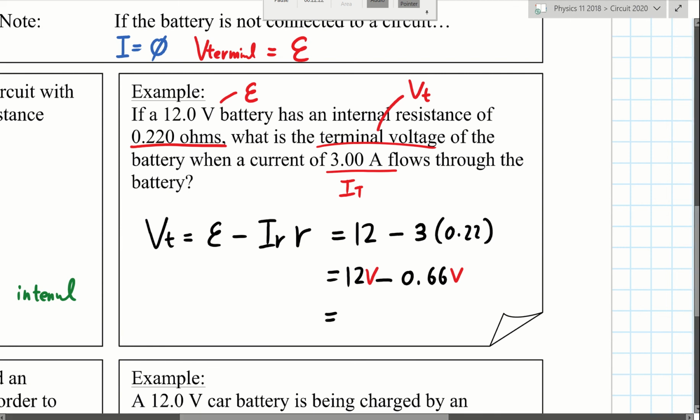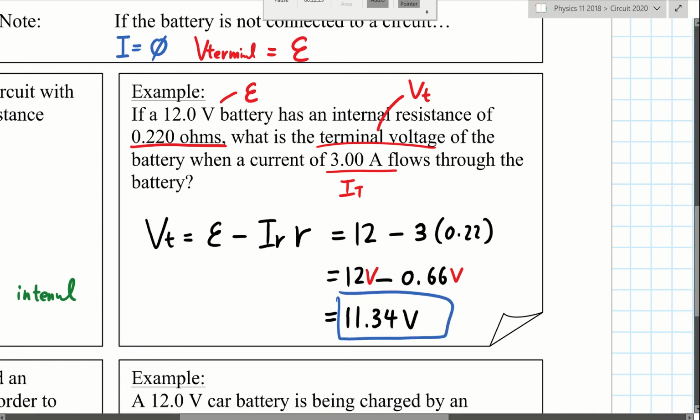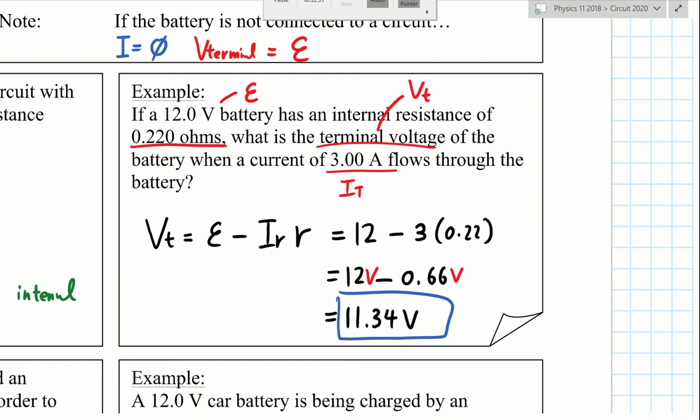So how much can it actually deliver to the rest of the circuit? 11.34. So as you can see, usually it is not a very, very big loss, but it's still noticeable and significant enough that you have to pay attention to it.